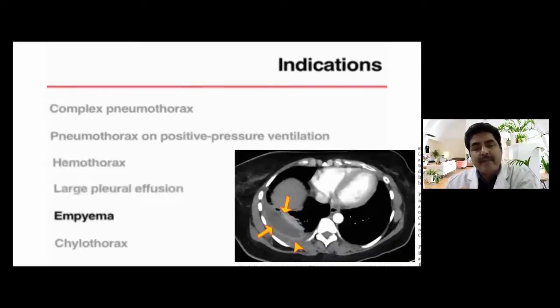Then the empyema. Empyema is of many types. What I am showing you is the CT picture of an organized empyema thoracis. In this case, you need the chest drain as well as a suction device to suck it out. So the pus in the pleural cavity is known as empyema thoracis.